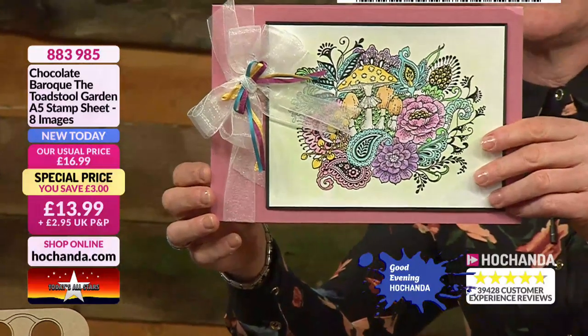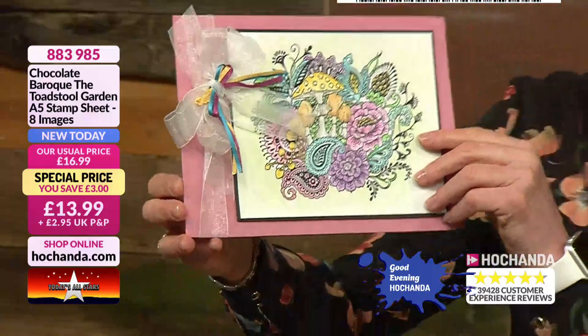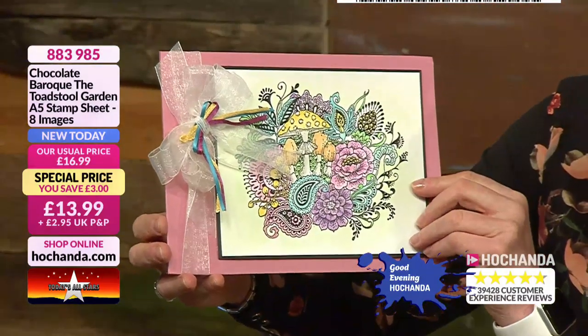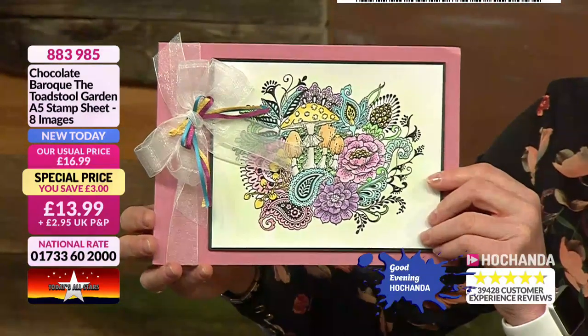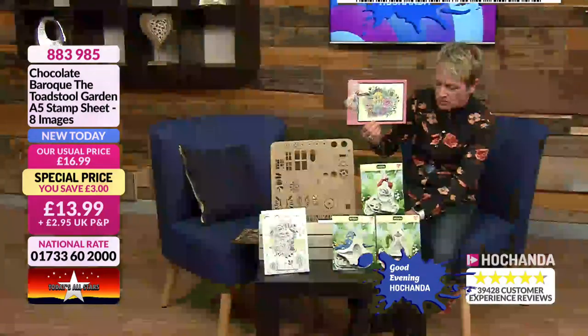And Brenda has used some VersaFine ink in black and distressed the detail in the background. It's beautiful, really nice and colourful, isn't it? Gorgeous elements with the toadstools, the toadstool garden.